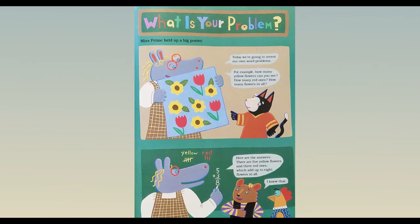What is your problem? Miss Prime held up a big poster. Today we're going to invent our own word problems. For example, how many yellow flowers can you see? How many red ones? How many flowers in all? Here are the answers. There are 5 yellow flowers, 3 red ones, which adds up to 8 flowers in all. I knew that.